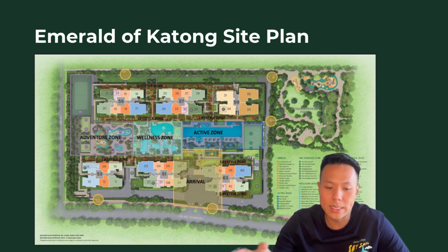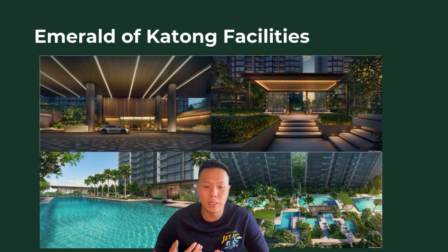The small yellow circles you see also signify the side gates of the development, and there's a total of 5 side gates at Emerald of Katong, which is very generous of the developers, and will connect you very well to the MRT, to Katong Shopping Centre, and to Tanjong Katong Road as well. So to give you an idea of how the development looks, here are some perspectives for you to look through.